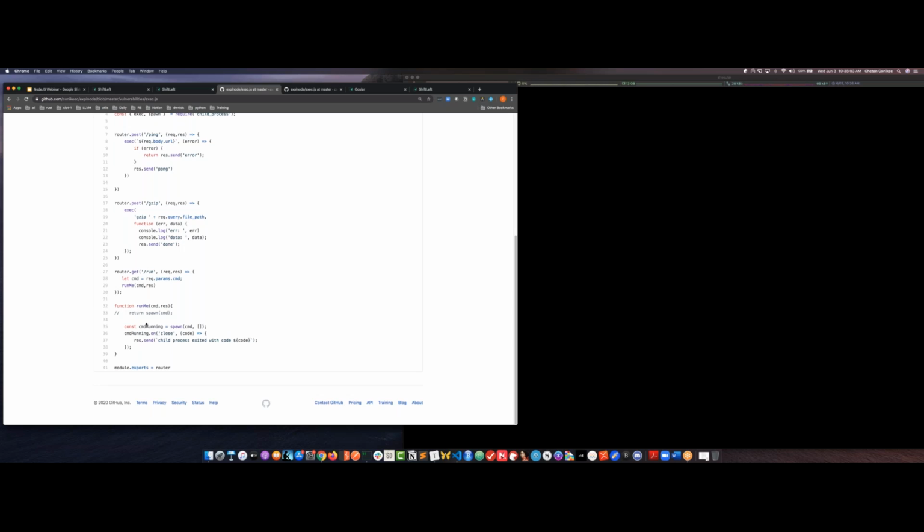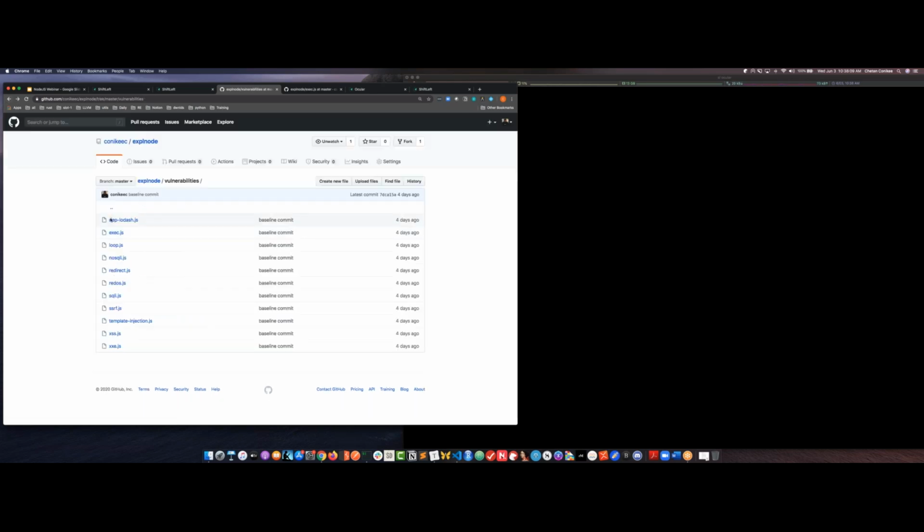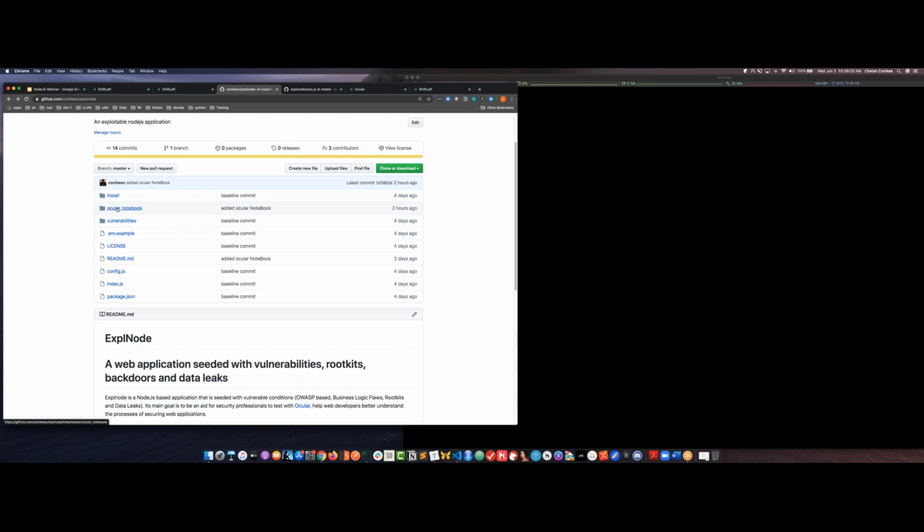And in this case, you have a run me function, which is effectively spawning a child process. So there are a plethora of representations of typical vulnerabilities in this particular folder called vulnerabilities. And likewise, pairing with it is a folder called Ocular Notebook. And I will shortly walk you through what Ocular is and how we conduct threat modeling with Ocular, which is a tool that we provide for advanced security companies so that you can create your own signatures. You can use our signatures to extend your existing signatures for advanced threat detection.